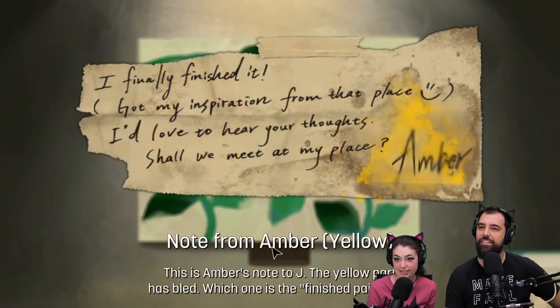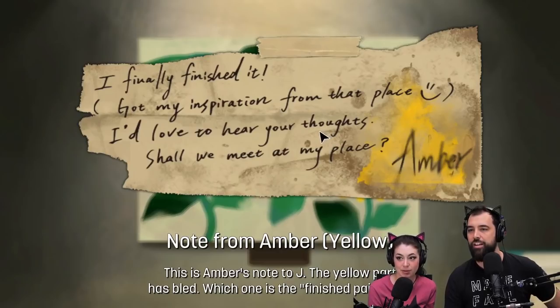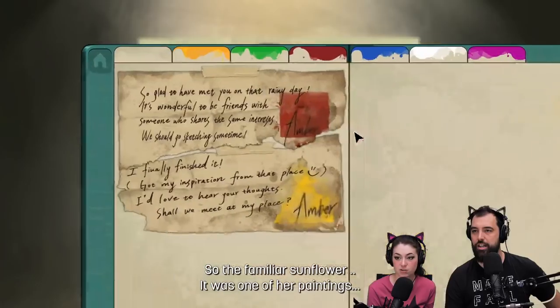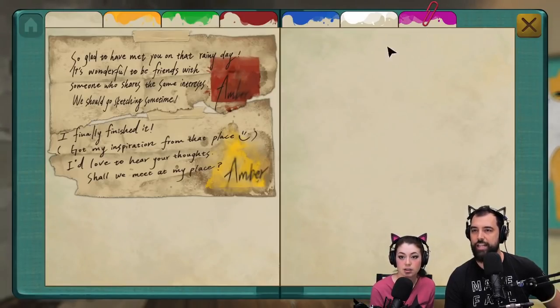Oh my gosh, you guys. I finally finished it. Got my inspiration from that place. I'd love to hear your thoughts. Shall we meet at my place? Amber. A note. Amber's note to Jay. The yellow part has bled. Which one is the finished painting? Oh, the finished painting. So each of these are color-coded. Yeah. So red, yellow.